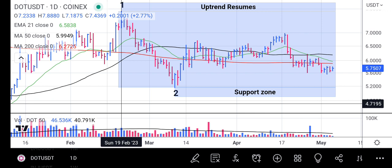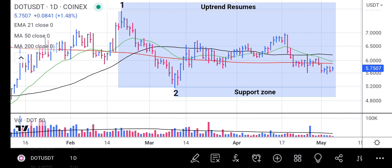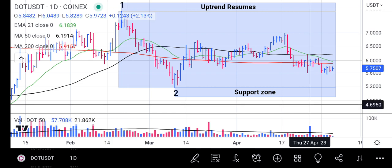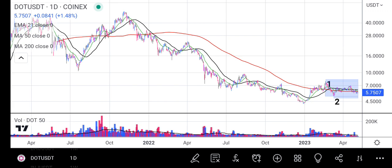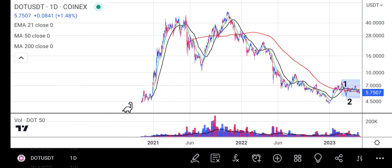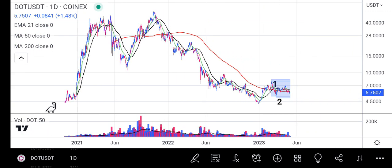Immediately Polkadot gets to that particular price, we need two things to confirm our trade is going to kick off. One, we need a huge volume like this particular one, a huge volume that's above the average volume, and we need an upward closing bar, a bar that is in blue that closes near the top of its range. Then that will be the beginning of another bull run, which Polkadot will repeat again.